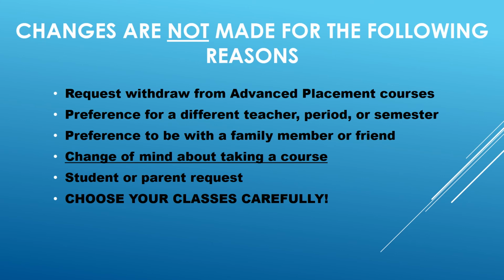After school begins in the fall, schedule changes are not made for the following reasons: withdrawing from an advanced placement class, you have a preference for a particular teacher, different period, or to take an elective class a different semester, you would like to be in class with a family member or friend, or you change your mind about taking a class. So, the most important message about schedule changes is this: give careful and serious consideration to the classes you choose because you may not be able to change them.